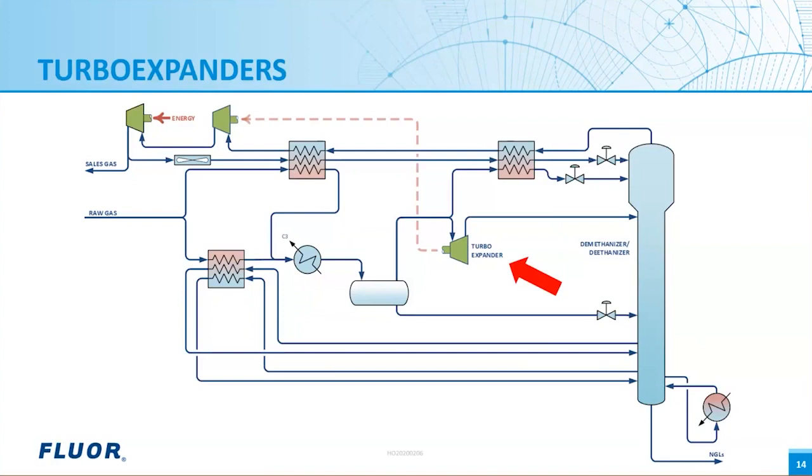However, the challenge with a turbo expander is that turndown performance is not very good. Like all rotating equipment, if the turbo expander operating point moves away from the equipment design point, efficiency is reduced. And as we've noted, in NGL recovery, efficiency is the name of the game. So for optimal results, turbo expander-based processing schemes have a relatively narrow operating range where turbo expander efficiency and stability are good.